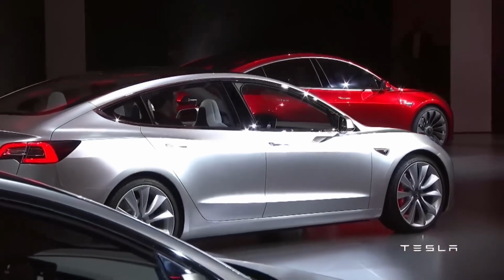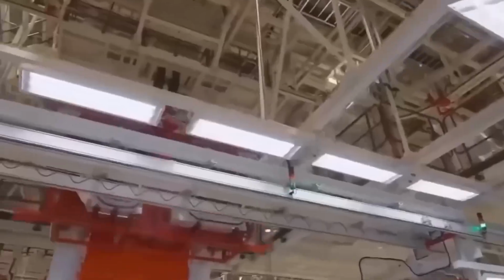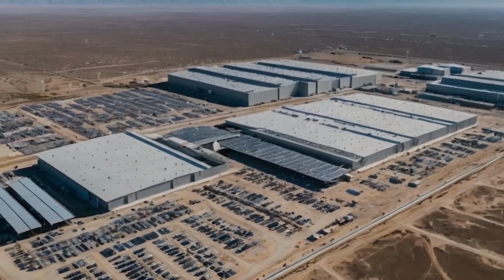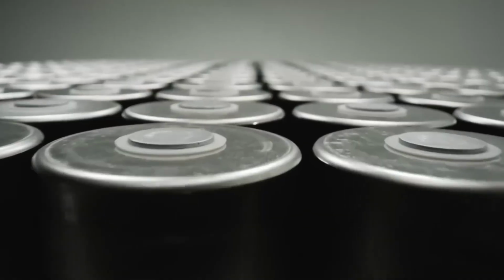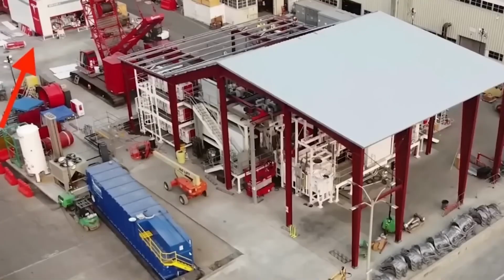Musk isn't just redefining mass production. He's turning it into an evolving organism, and the global auto hierarchy is about to discover how fast evolution can hurt. A factory this colossal should belch smoke and rattle windows, but Giga Texas barely leaves a footprint.